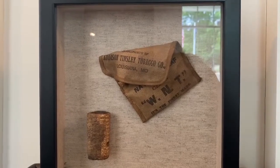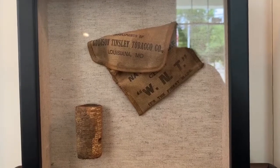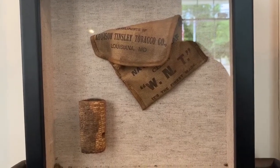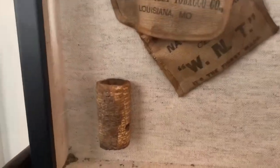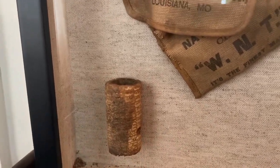Another little item that a lot of people walk right past in the house is this corncob pipe and tobacco pouch. So this is the oldest form of smoking tobacco. It's quite literally a corncob, and then the pipe would have attached right at that little hole right there.